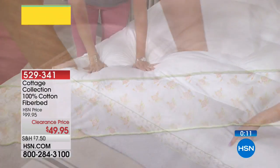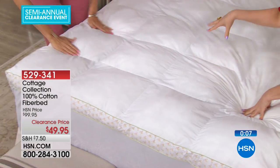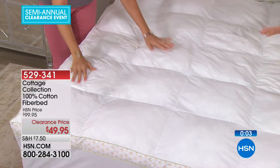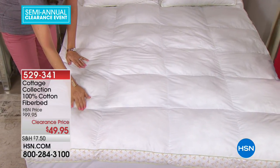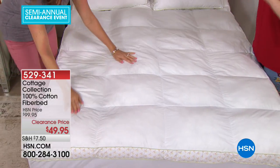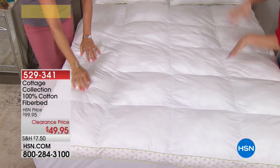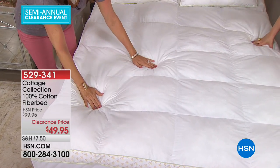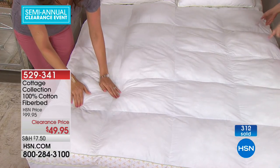And it has construction, we've talked about this, baffle, where you're keeping the fill in the boxes, staying in its lane so it doesn't migrate. If you go to the department stores, they have feather beds or fiber beds where all the fill is willy-nilly, and you have to move it around and shake it every day. That's not what's happening with this. This is maintenance-free. It's stain resistant, and I know we've got a minute. Maybe you could spill something on this again.